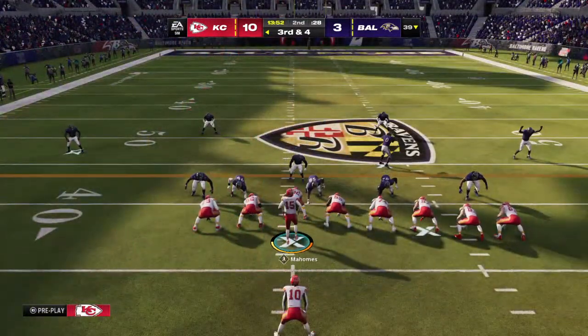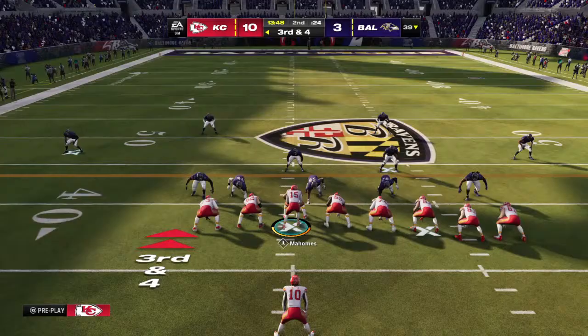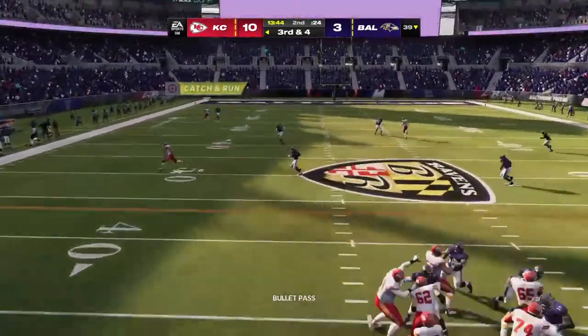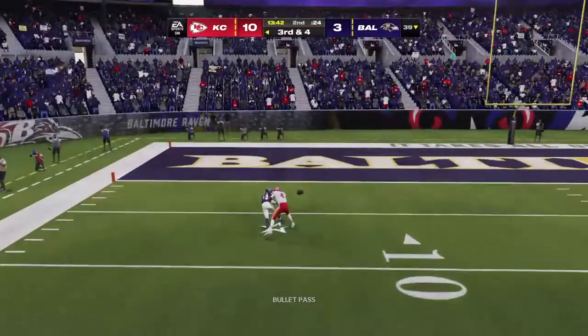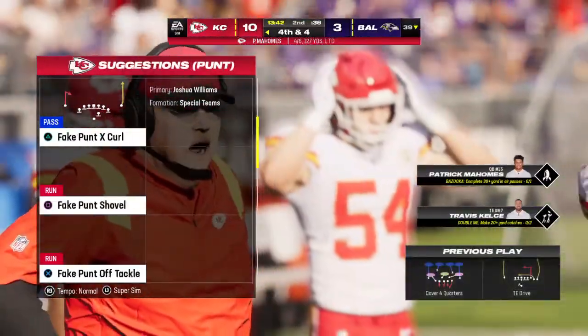This offense so far on third down, they've converted 3 out of 5 thus far. This is 3rd and 4. Now here's Mahomes. That's laid out deep for Rice. And he bats it away, and it falls down incomplete.